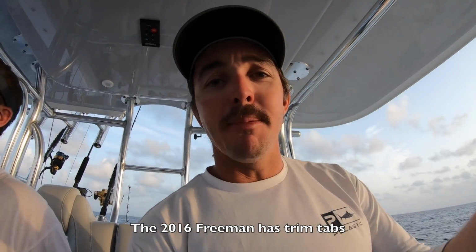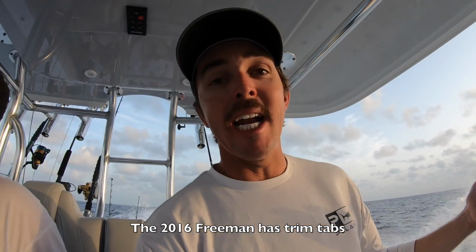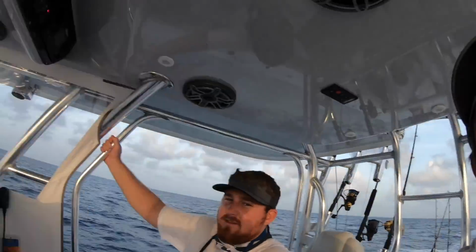So one other difference about the new boat is we have ballast tanks on here. When you're running into a head sea, it's nice to put extra weight in the bow. Just like on any boat, a lot of times running into the sea, it's nice to have more weight on the bow. We're going to open them up and you'll see the difference in the ride.